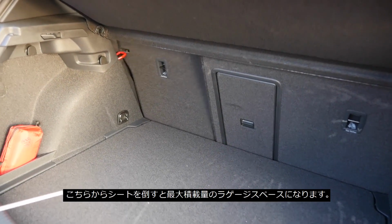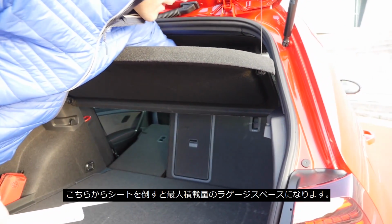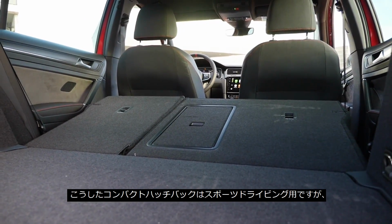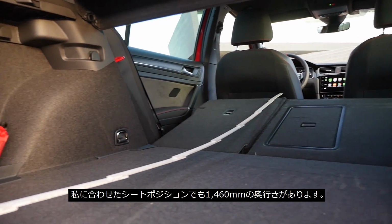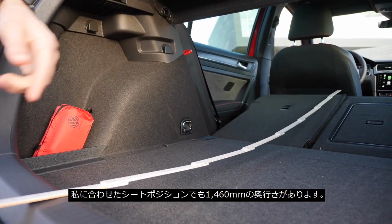You can also reach over and flip the seats from here, and then you have the maximum loading length. Here we go. Those compact hatches are no loading wonders, but still you can use them for most stuff you want to do. Then you get a length of 146 centimeters.